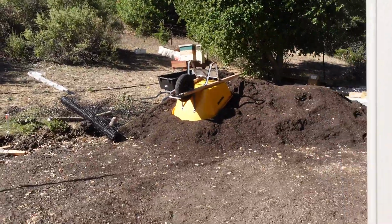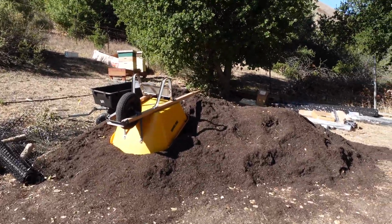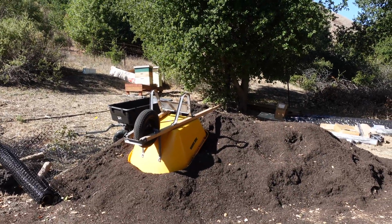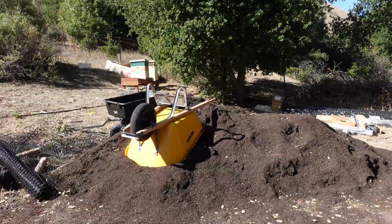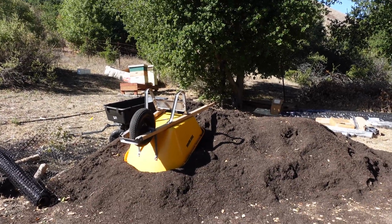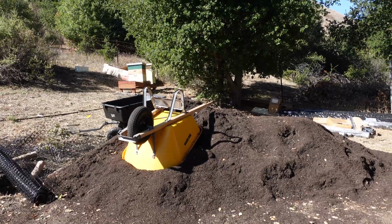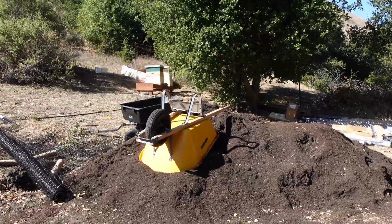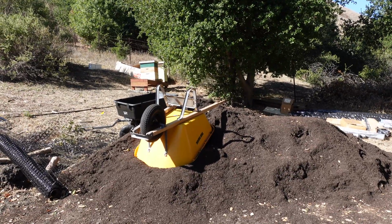So in the meantime, this big pile of compost is going to sit here, and that's kind of annoying, kind of in the way. But I think what I'm going to do is tarp it, because I don't want this all washing away in rains. So before we start getting our rains, which hopefully will be soon, this is all going to get tarped, because I want to preserve this. This is expensive compost. I want to make sure I can keep it intact so I can use it in the springtime.